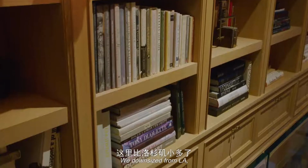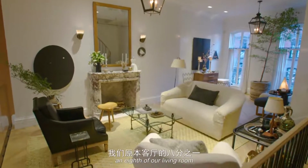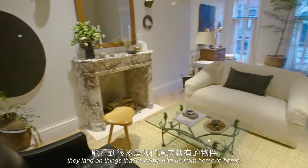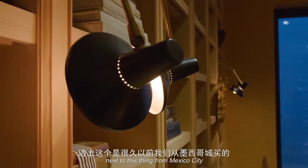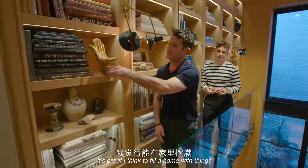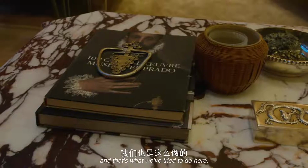We downsized from LA, so basically this entire space would have fit into an eighth of our living room. But as our eyes travel around the room, they land on things that have come with us from home to home, combined with some new things like these sconces next to this piece from Mexico City, from Pedro Friedberg, from a thousand trips ago. It's great to fill a home with things that tell the story of you and your family, and that's what we've tried to do here.